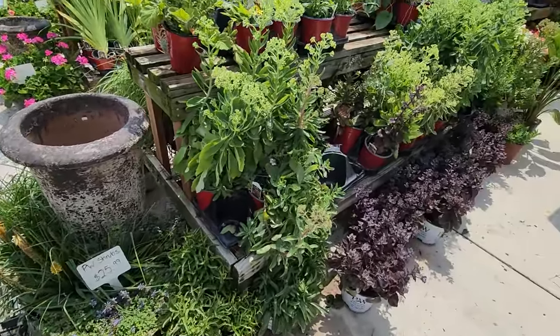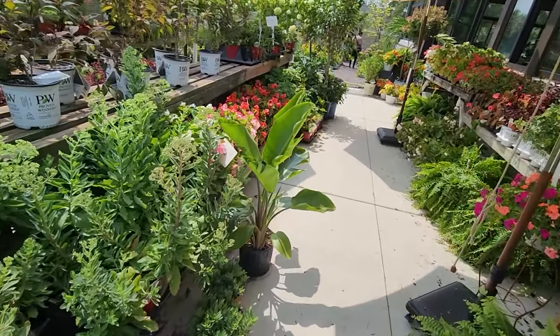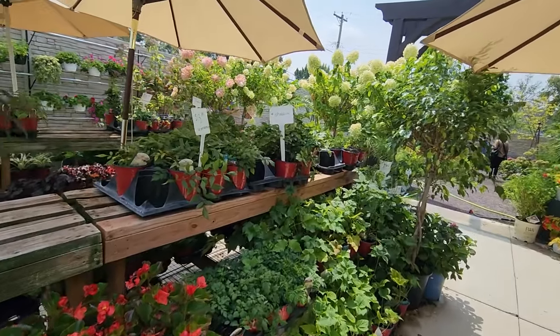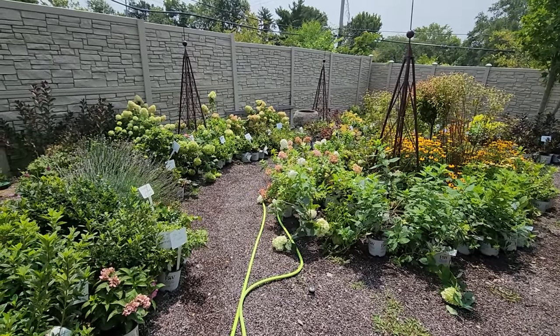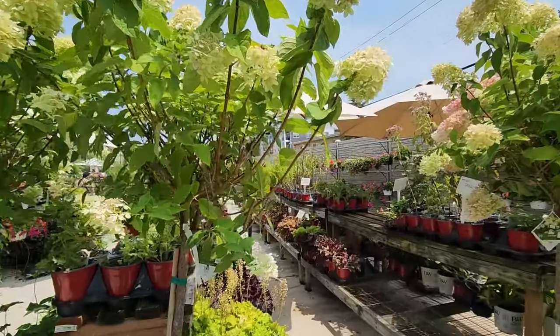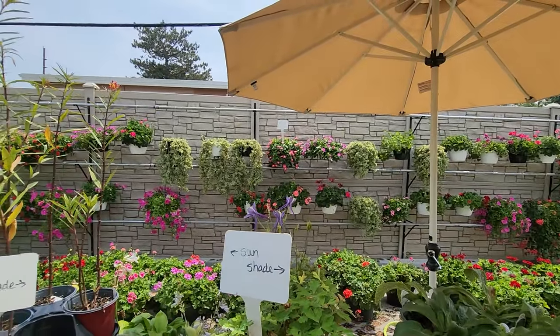Fruit and winter shrubs, $25.99. Yes, depending on the size, that's not too bad. It's got a good selection of stuff in here. Oh, those little guys. Those are the Proven Winners shrubs. Lots of perennials. Good selection. I like the way they're laid out. Hanging baskets are really full.